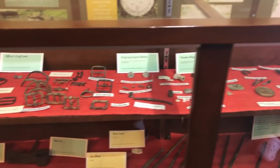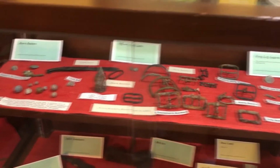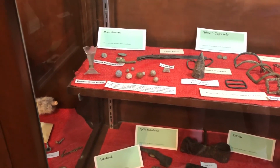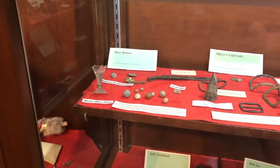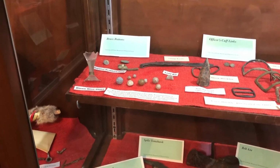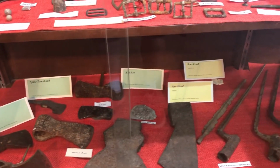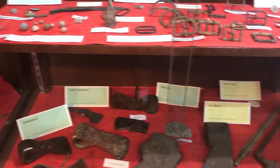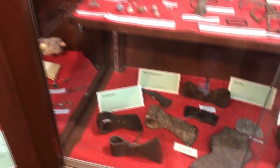Buttons. Equipment buckles. Let's see, lead bars, brown wine glass, brass buttons, small lead balls in the case. They've got axe heads, bone comb, belt axe, spiked tomahawk, and more tomahawks.